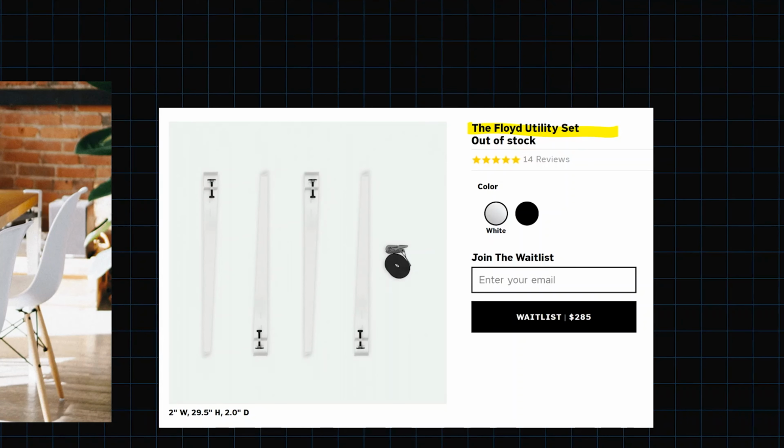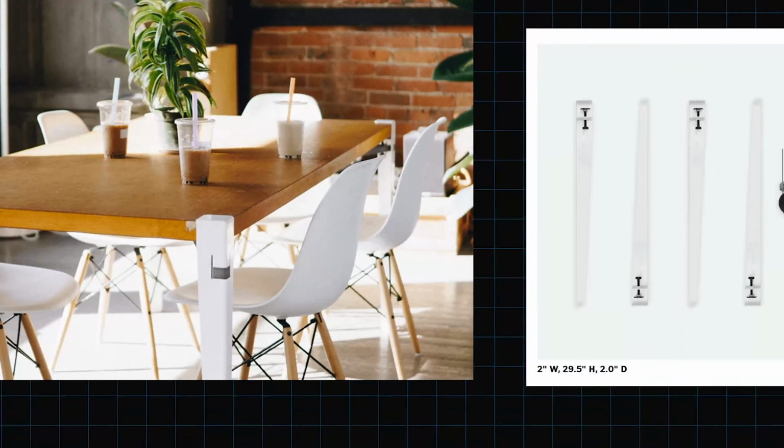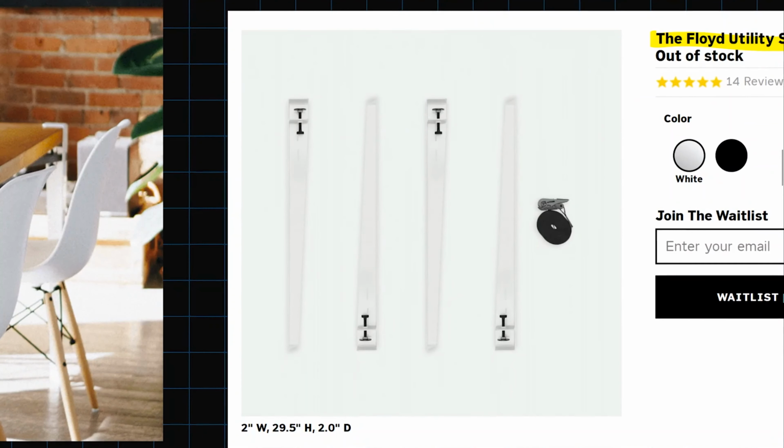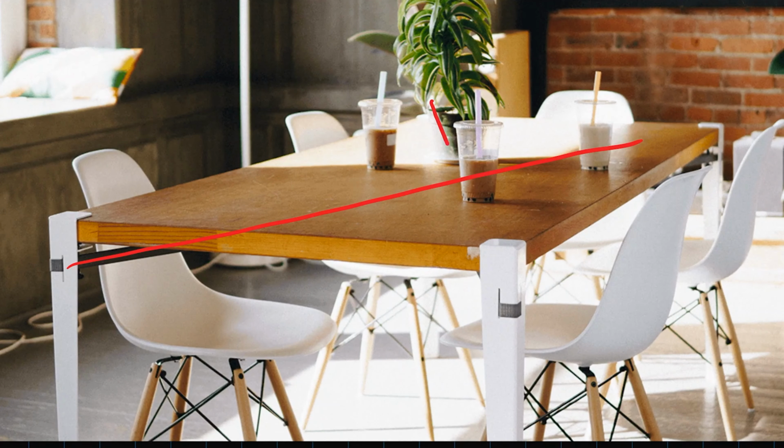And then finally they have the Floyd utility set, and this is meant to be for a full-sized dining room table. This one's a little bit interesting because it has this webbing-based support system. You can see here that it's like this ratchet that's included with the 4 legs, and then you thread it through each of these legs and it runs underneath the table in a big X. I'd want to test this one myself to kind of understand why they decided to do that. I assume it just helps with the rigidity.